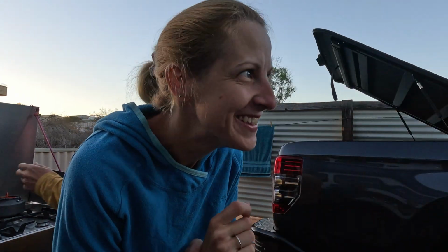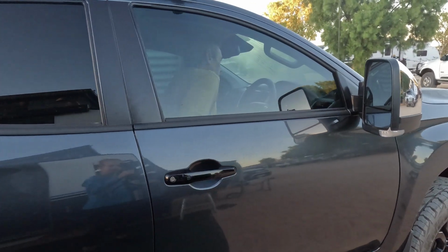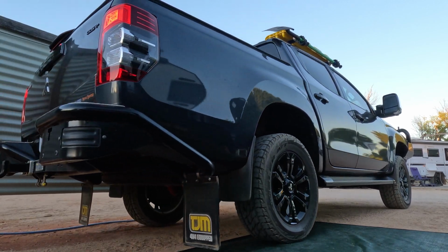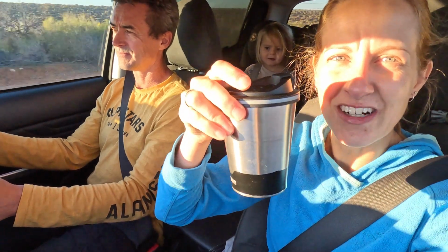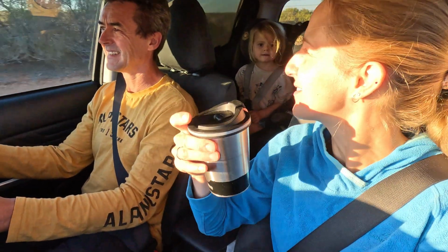So attempt 2 at feeding the dolphins. Everyone's still asleep here in the caravan park. It's an early start today. This is why you make a second coffee in the morning. Normally we have these about lunchtime, but right now it's early.